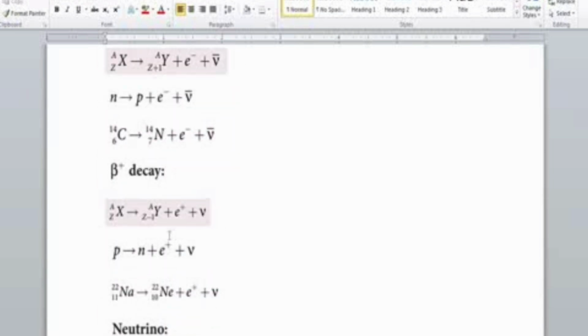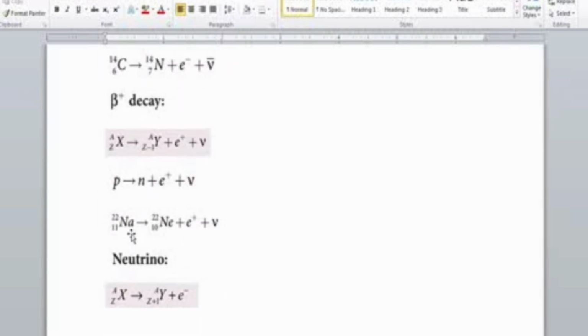But in beta positive decay, element X emits and becomes the new element Y. There is no change in the mass number, but the atomic number is decreased by 1, and it gives a positron plus a neutrino. Here the proton emits a neutron plus a positron plus a neutrino. For example, sodium 22 with atomic number 11 gives neon 22 with atomic number 10 plus a positron plus a neutrino.